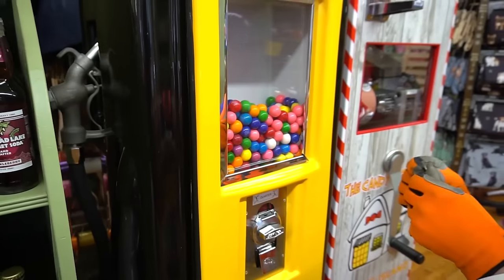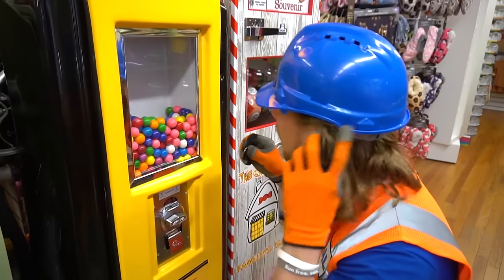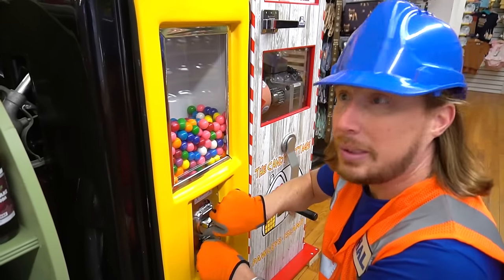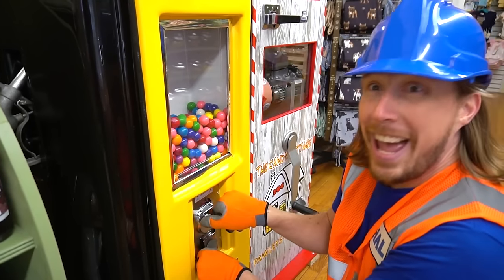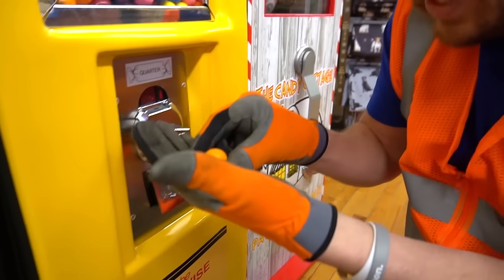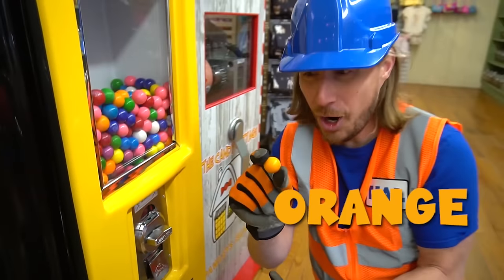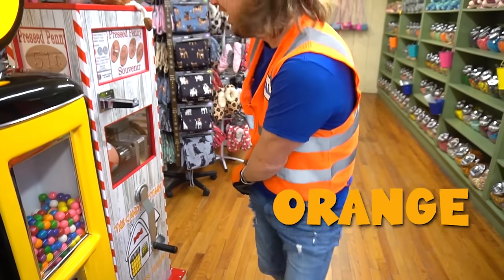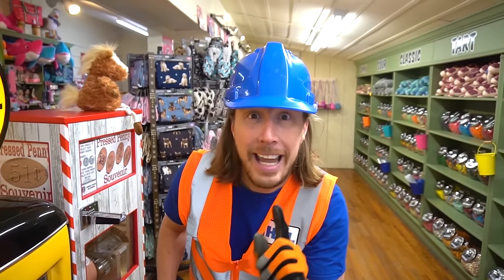Oh, got my quarter. Oh, I would love to get a blue one. Let's see, put our quarter in there. And we gotta twist it. Oh, yeah. Here we go. Oh, even better. We got an orange one. One of my favorite colors. Oh, we're gonna have to save that for later. Oh, but I do know what I came in for.